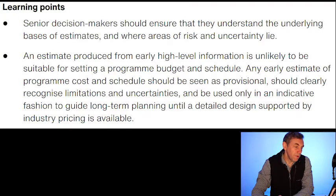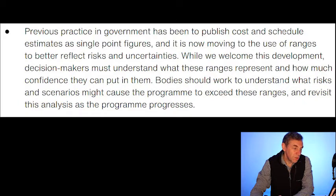Under the category of cost and schedules, the first insight was to understand the limits of cost and schedule estimations. Amongst the key learning points here was that senior decision makers should ensure they understand the underlying basis of estimations and the areas of risk and uncertainty. An estimate produced from early high-level information is unlikely to be suitable for setting a program budget and schedule, and should only be used in an indicative fashion to guide long-term planning until a detailed design supported by industry pricing is available. And lastly, ranges are now being used to better reflect the boundaries of possible cost and schedule outcomes.